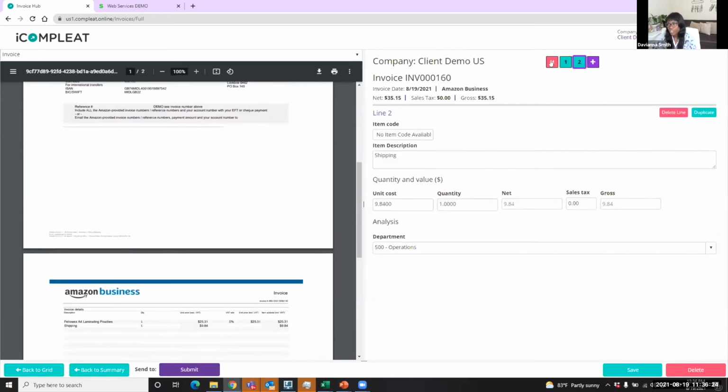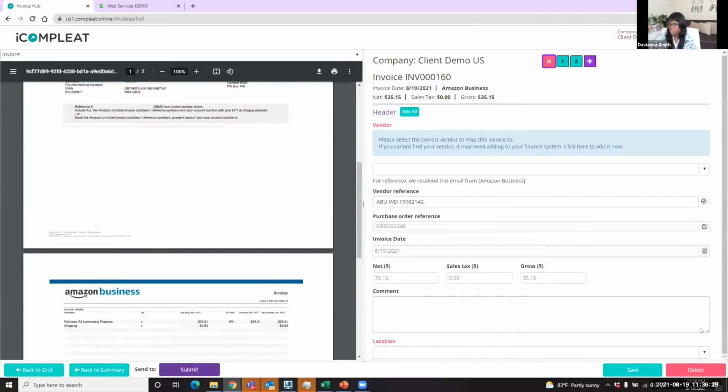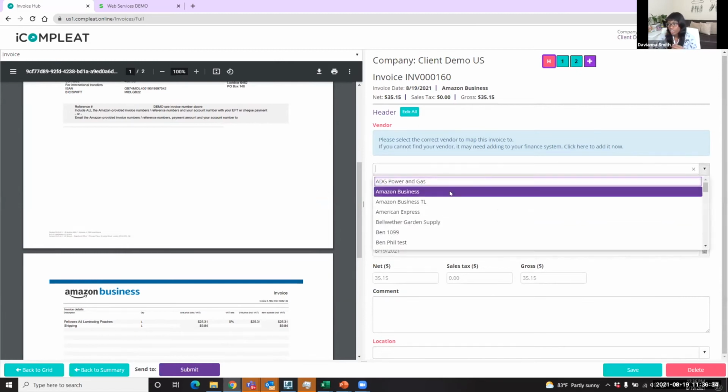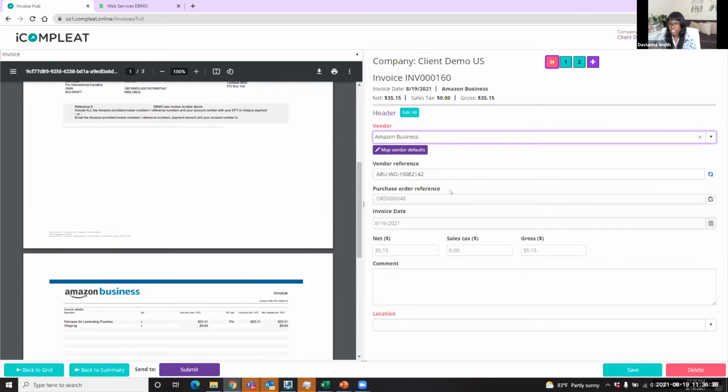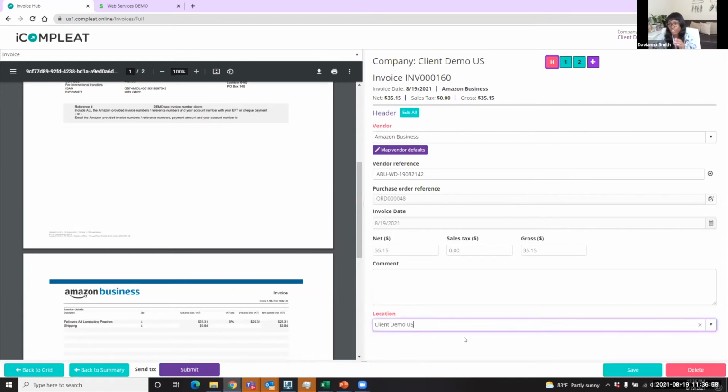So we extract all of that information on the right-hand screen so that you can have greater flexibility to edit that information. So in this case, I need to connect this particular vendor to the vendor in Sage Intacct. So we want to make sure what iComplete is receiving as an invoice matches and correlates to the vendors in your finance system. So you have to do this mapping process at least once. So I'm going to map it to the correct vendor in Sage Intacct, and I'm also going to enter my locations. So I'm retrieving the locations from within Sage Intacct, and I can code it on that flexible level.